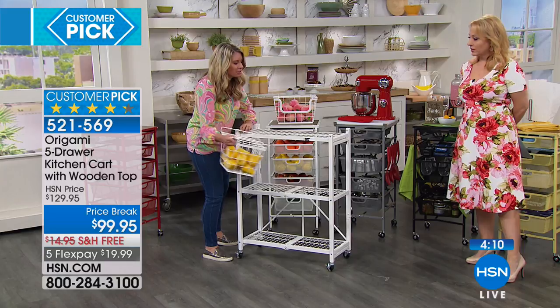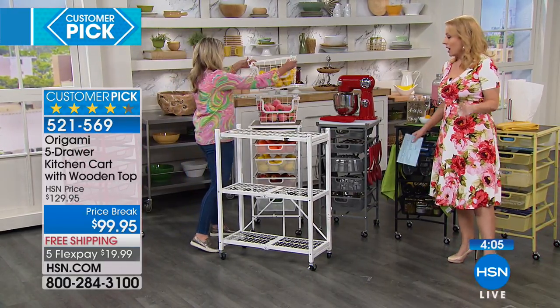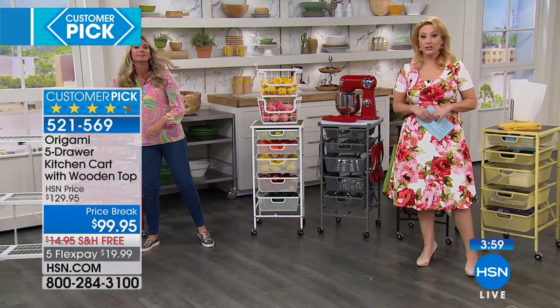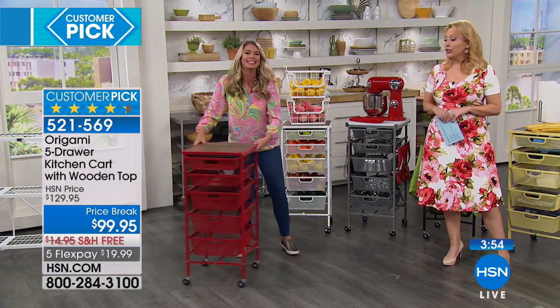Again, I just wanted to show you, because with origami, we're really trying to help you get organized with a great system. By the way, red is getting limited now, our last few hundred. We're going to go to Pennsylvania and say hi to Susan, who's on live. Hi, Susan. Hi, how are you? We're good.